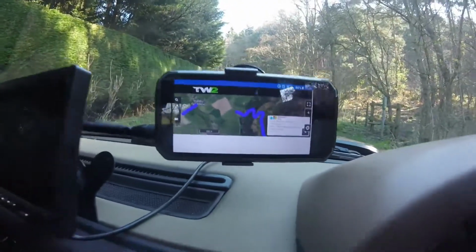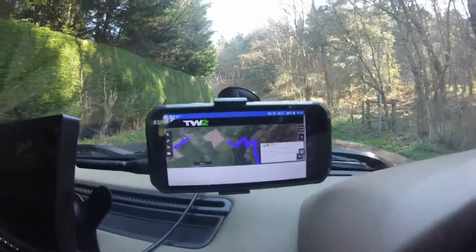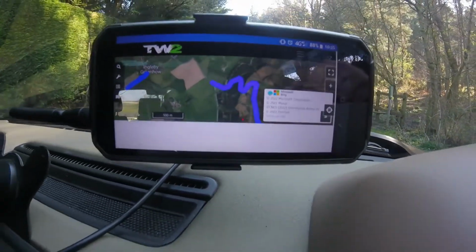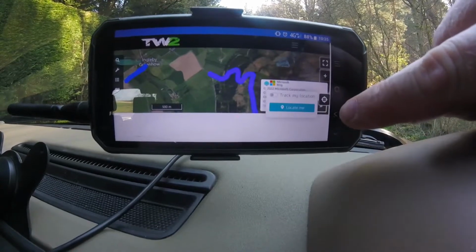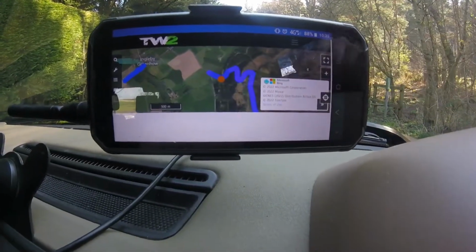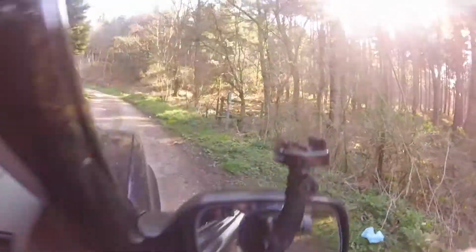Got my trail ways map thing, whatever it's called, so I can see them on the map, and I'm not going to vary off of it. There we go, that's where I am. I'm going to zigzag up the hill, and then we'll come back to you.